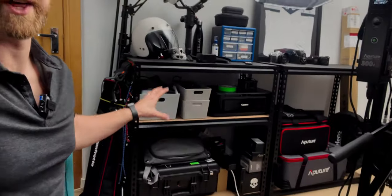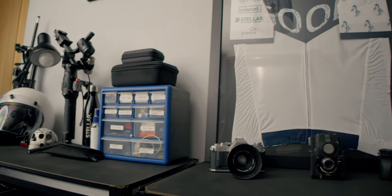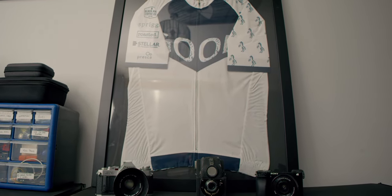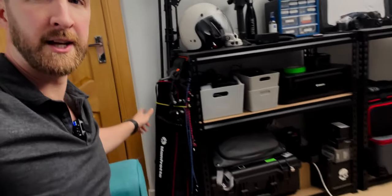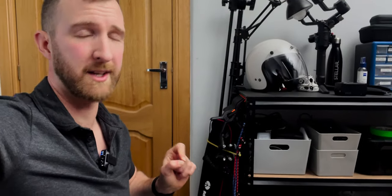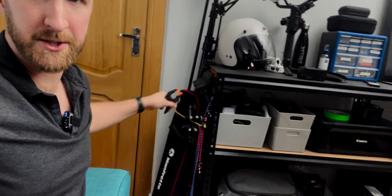Over on this wall, I have an old garage shelving unit. Super cheap, super handy, got it from B&Q. It really wasn't that expensive, but I can basically store all my stuff in it, which is great. Over on this side, I store all my light stands and tripods and things. And more importantly, they're all bungeed in, which is really handy because I had an incident where one of these light stands fell over and put a massive hole in the wall, which wasn't fun. So yeah, bungees are super handy things to have around. I've got a bunch of those attached to the side. Some of the clips that I showed you in the last video.